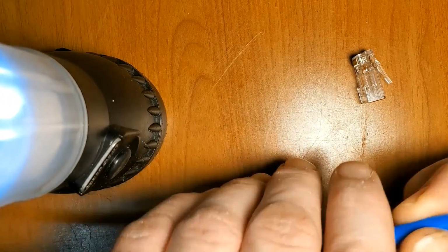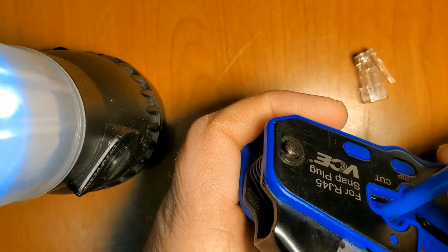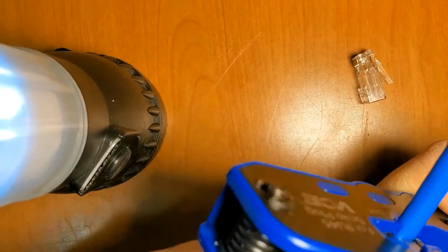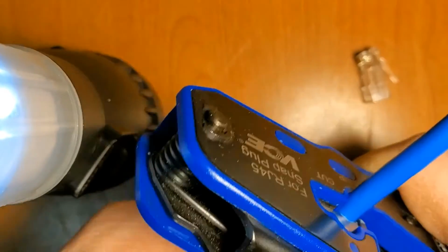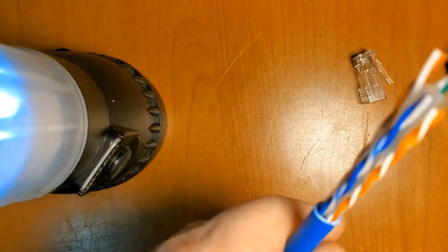Put the strain relief on first before stripping it, and then give yourself about 3 inches of slack so that when you strip the wire you have some extra. You can always cut it off a little bit at the end. Always use your fingers to pull it apart, never use the tool to rip insulation off.